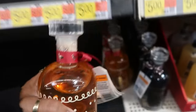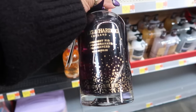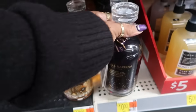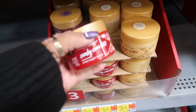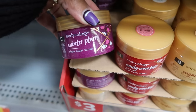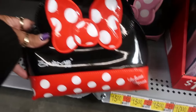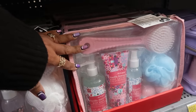So you can have a light up bottle. This one, and this one is called Midnight Fig and Pomegranate. It also lights up. And both of those are $10. Sugar Scrub by Bodycology. You have Candy Cane Kiss. There's Sugar Cookie. And Winter Plum. $15 for the Minnie Mouse Cream Shop bags. French Lavender. This one is $10. And this one is Vanilla Almond.